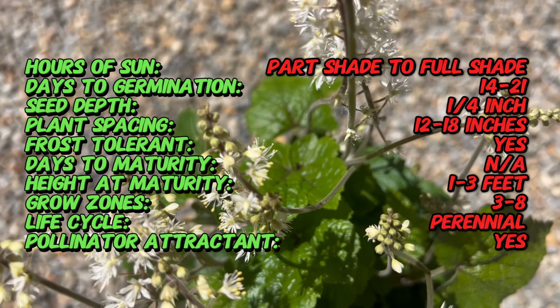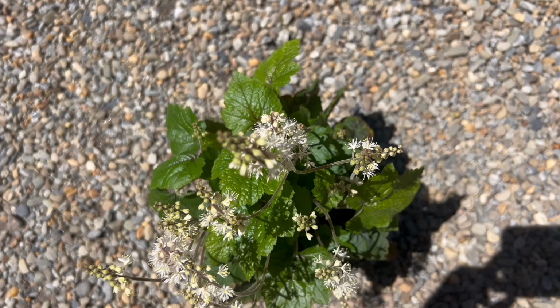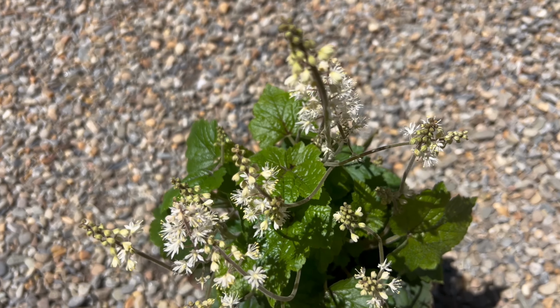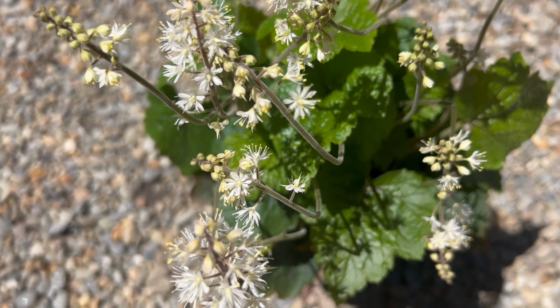To thrive, Foamflower prefers partial to full shade and moist, well-draining soil rich in organic matter. While it can tolerate dappled sunlight, it does best in areas with indirect light or filtered shade, such as beneath deciduous trees or along the north side of buildings.